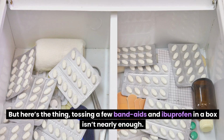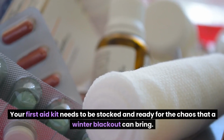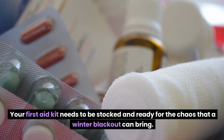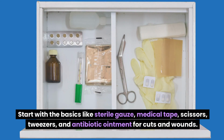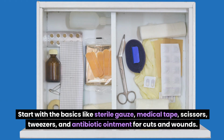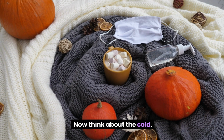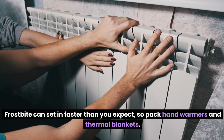But here's the thing, tossing a few Band-Aids and ibuprofen in a box isn't nearly enough. Your first aid kit needs to be stocked and ready for the chaos that a winter blackout can bring. Start with the basics like sterile gauze, medical tape, scissors, tweezers, and antibiotic ointment for cuts and wounds. So these are non-negotiables. Now think about the cold. Frostbite can set in faster than you expect, so pack hand warmers and thermal blankets.